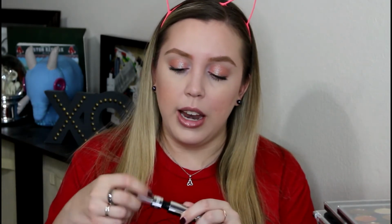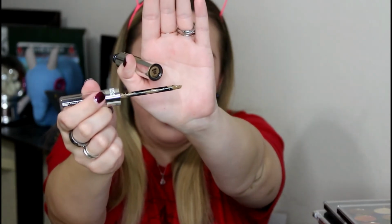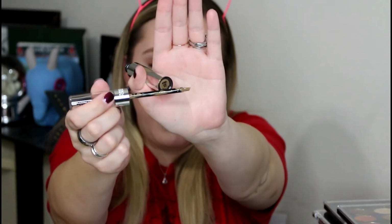And I did try 2 other new products from Physicians Formula. So there's the Brow Last Long Wearing Brow Gel. I really didn't like this either. I didn't give this a fair shot, really, so I'll have to see how I feel about it later. But first impression was it was just kind of a mess. When you open it up, it's like this little brush that has a bunch of brow gel on it, and it's just a mess. I really didn't like this, but like I said, I'm gonna give that another try.